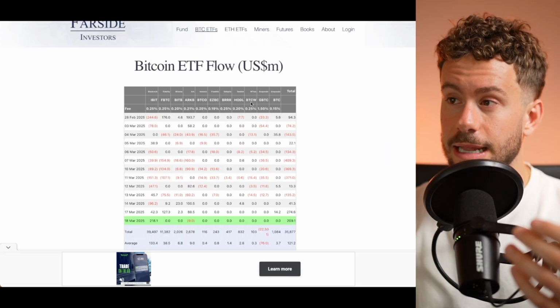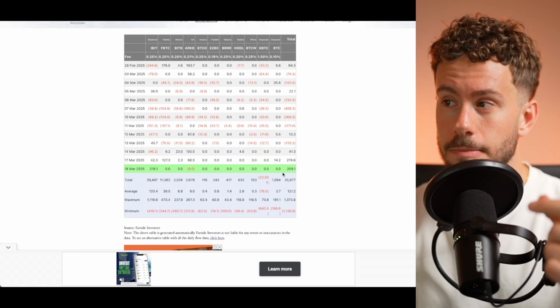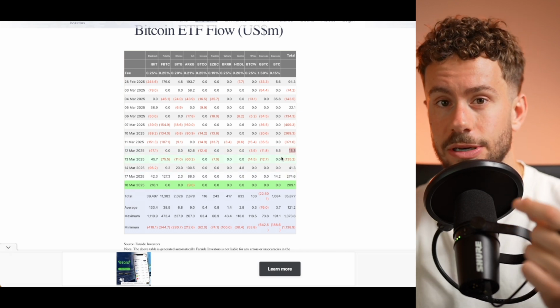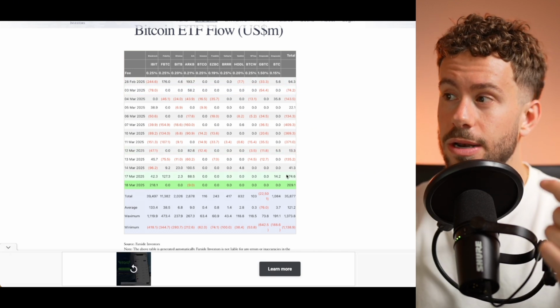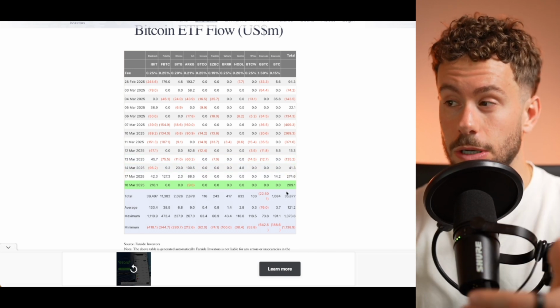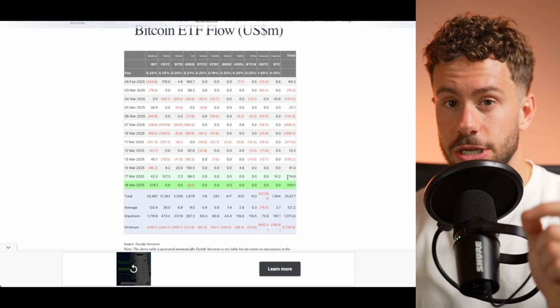And the last thing that I want to go over, the spot Bitcoin ETFs, we can see that we're starting to see more and more inflows. Over here we talked about how we saw $13 million in inflows after a ton of outflows. And now we're starting to see several hundreds of millions of dollars of inflows, which is a positive sign that retail is potentially coming back in the market.